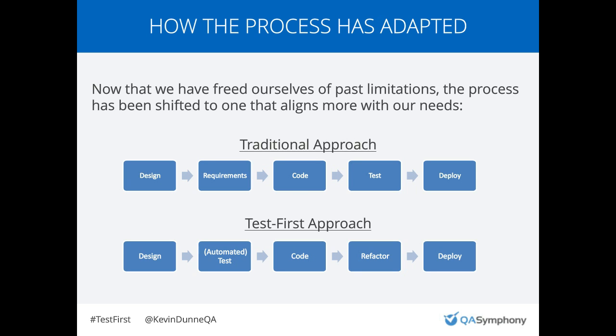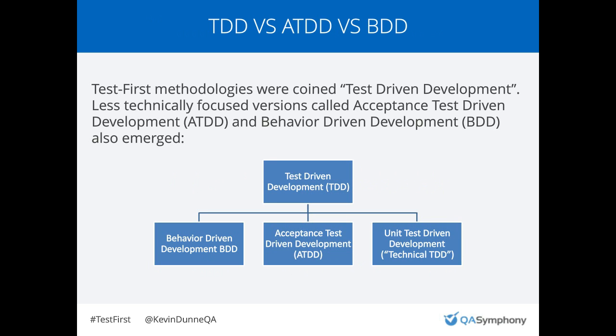And really, there's a sort of a hierarchy of these test-driven approaches. TDD is really sort of a blanket or an umbrella of a family of different processes, which we typically see as being BDD, which is behavior-driven development, typically leaning on tools like Cucumber and others like JBehave to perform that.